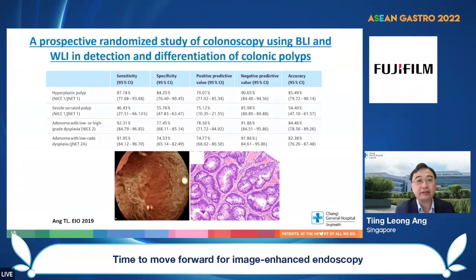So we also did a similar study. I shared earlier about the study we did, and this study actually combined both detection and characterization in terms of BLI colonoscopy. So as I shared earlier, we detected more adenoma, and also we used BLI to help us predict the histology of the lesions that we detected. And you can see that whether or not we use JNET, NICE, when compared to histology, the results are all quite similar. So this shows us clearly that we can actually use BLI for JNET, NICE, and so on. Next slide, please.